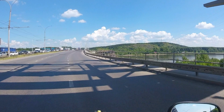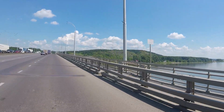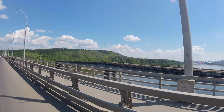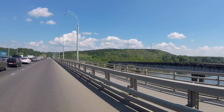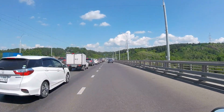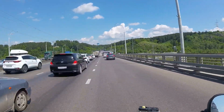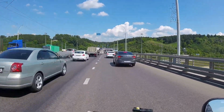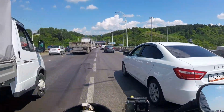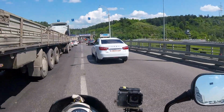We're now crossing the river Don. And this looks like the old bridge. Super cool. It's not in use anymore. Oh my god, so much traffic. And today's what? I think it's Thursday or maybe Wednesday. I'm a little bit lost here. A crazy amount of traffic, and look at the asphalt. It's all broken because of all the trucks.